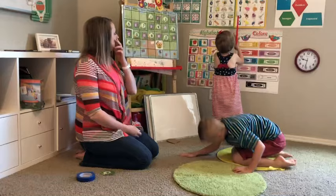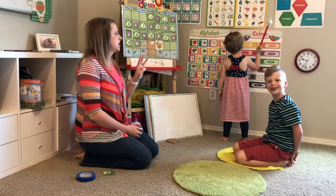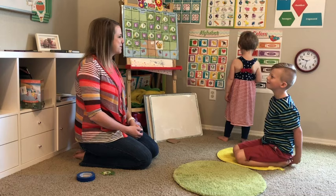The primary colors are 1, 2, 3. Red, yellow, and blue. Red, yellow, and blue.